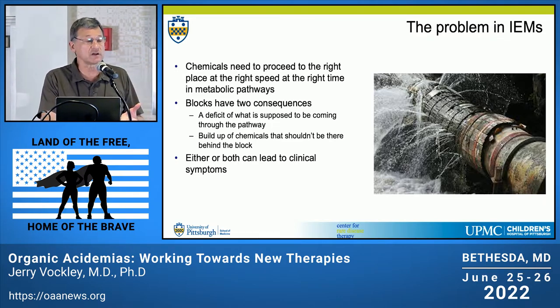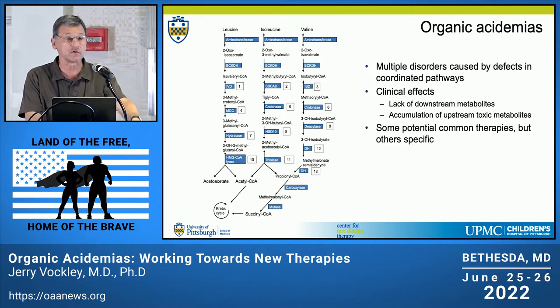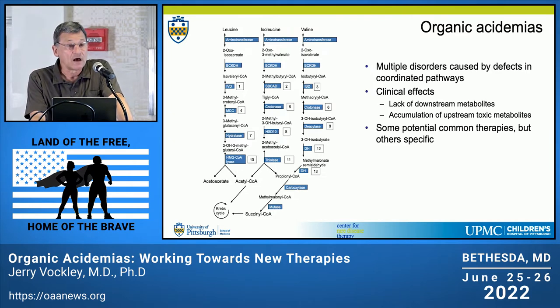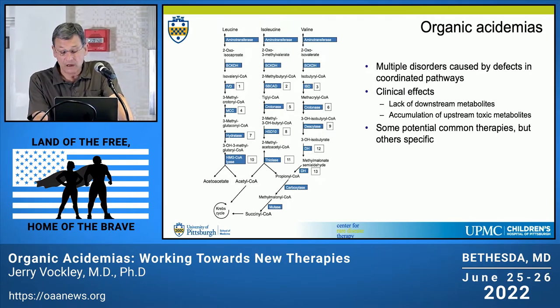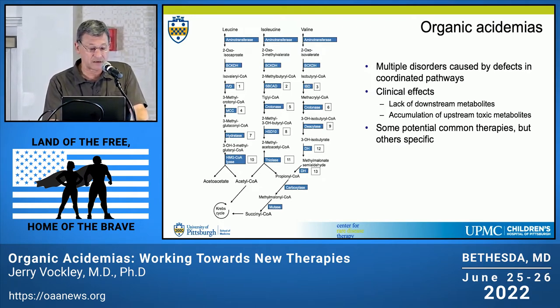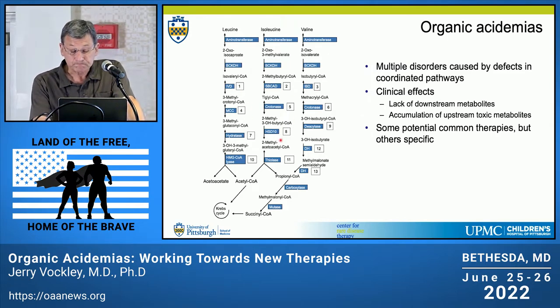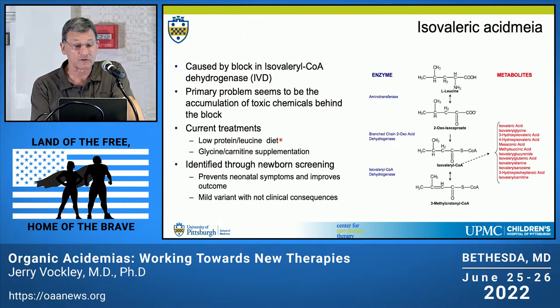We have to look at the treatment from both sides of the problem. So for organic acidemias, here's one of the main pipelines that we think about, starting with the three amino acids, leucine, isoleucine, and valine. I don't have methionine and threonine here for those of you with PA and MMA, and I don't have lysine in here for those of you with GA1, but you get the idea. You can get breaks in any of these pathways, and any place where there's a box, there's an organic acidemia. So we have lots of problems with stuff accumulating before the block and not having what you need after the block.